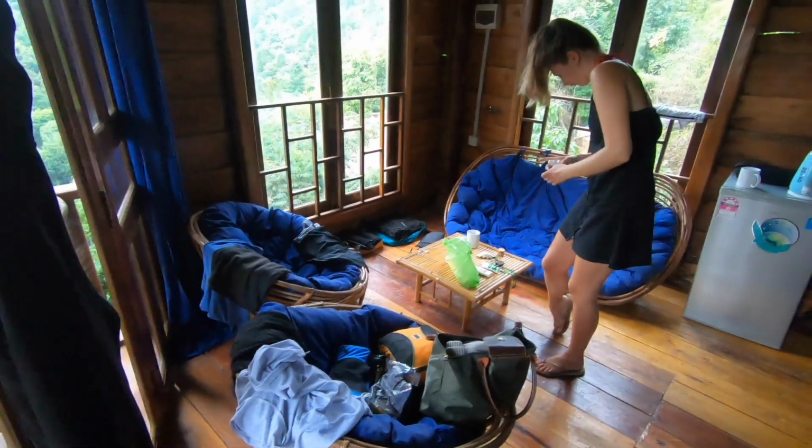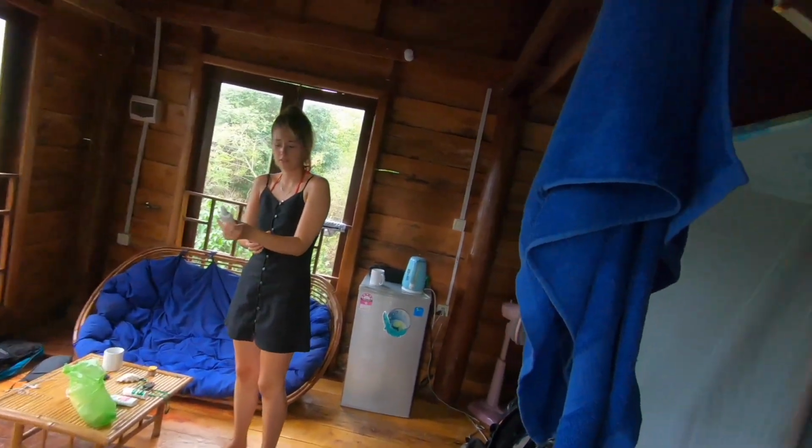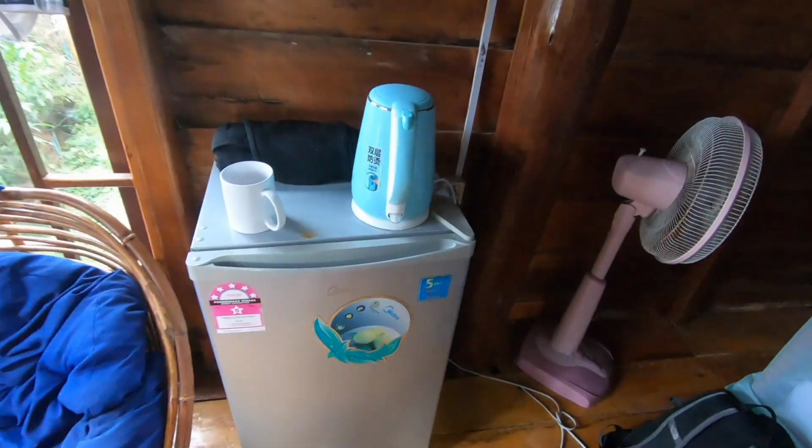We've got a little lounge area. Emma's applying her mosquito spray. Why does it hurt? As there are lots of bugs around. Yeah, it hurt me yesterday, it burned. And we have a fridge, which is lovely. Got our fan and then our bed with our mosquito net around it.